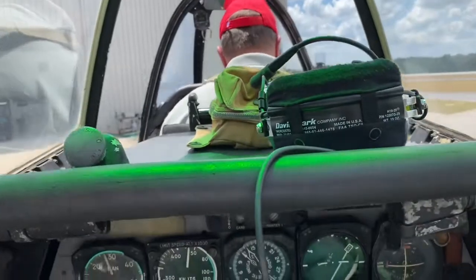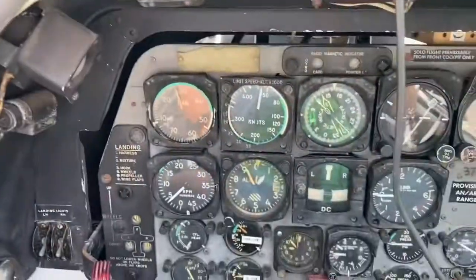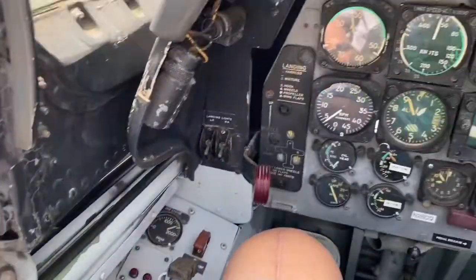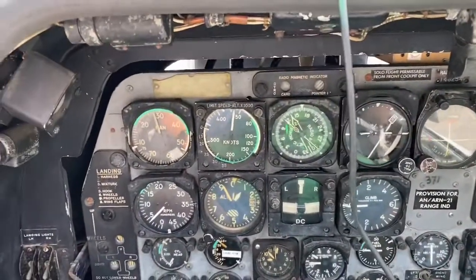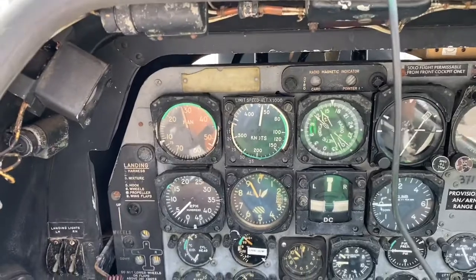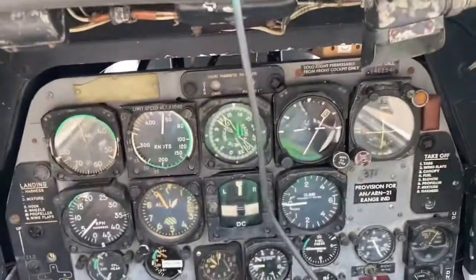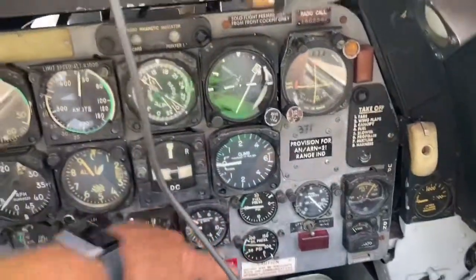All right, we're cranking up now. It's working its way up. RPM by 300. Little throttle coming forward. Nice. RPM. Let's find the oil pressure. There it is. Got plenty of oil pressure.